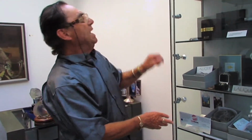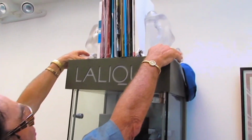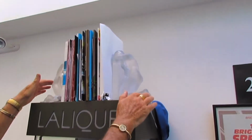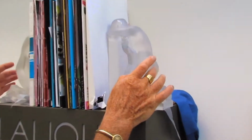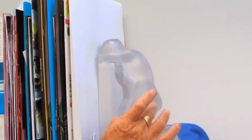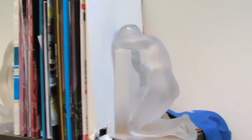Then we have up here a very heavy moulded cast pair of revers, which are nudes leaning against these blocks here, and they are obviously a pair of bookends called revers, so they're quite handy.